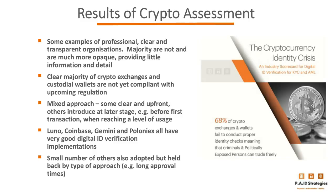A number that we picked out of exchanges and wallet providers, Luno, Coinbase, Gemini, and Poloniex, all had very good digital ID verification, much as we found with Starling and Monzo in the banking assessment. Very quick, very fast, it enabled us to get on board and to start transacting very quickly. And I think that's particularly important in terms of cryptocurrency with the level of interest and interaction. People want to be able to start straight away. They're not prepared to wait.